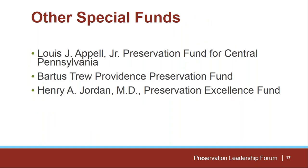We have some other special funds as well that are geographically restricted. The Appel Fund is limited to central Pennsylvania. The Bardis True Fund is limited to the eastern shore of Maryland, and the Henry Jordan Fund is mid-Atlantic states, which are listed on the website.